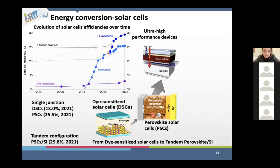Now we are at a single junction, which means only perovskite, with efficiency of 25.5% certified. And as Philip mentioned last week in his talk, to absorb light in a more efficient way, the perovskite is attached to the silicon solar cell to form the tandem configuration. The efficiency is very close to 30%, more precisely 29.8%.